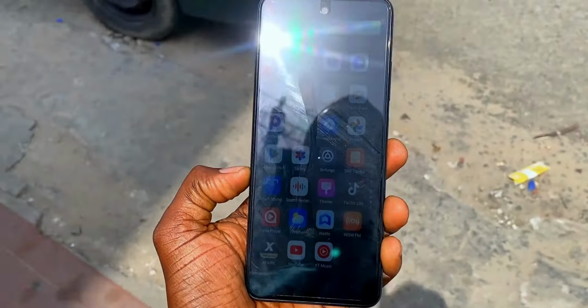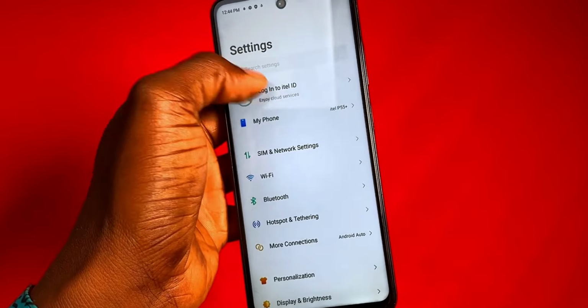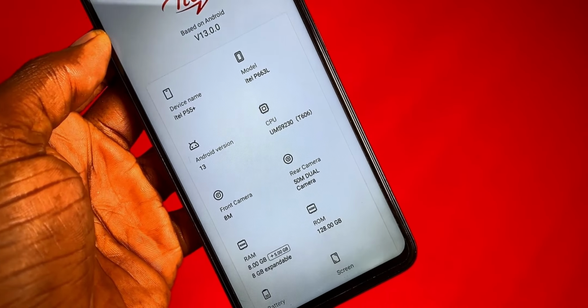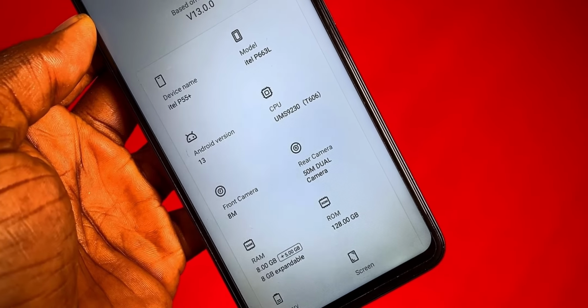Regarding the performance of the Itel P55 Plus, I've heard some people talk about overheating issues with the Itel P55 series. So I actually looked into this, and the first time I noticed an overheating issue was while I was using the camera. I noticed that the camera area got heated up a bit, a little above average, but kind of too insignificant to consider. So I did a whole lot of things on the phone, but nothing happened. No overheating, no fast battery drain, and no lagging.